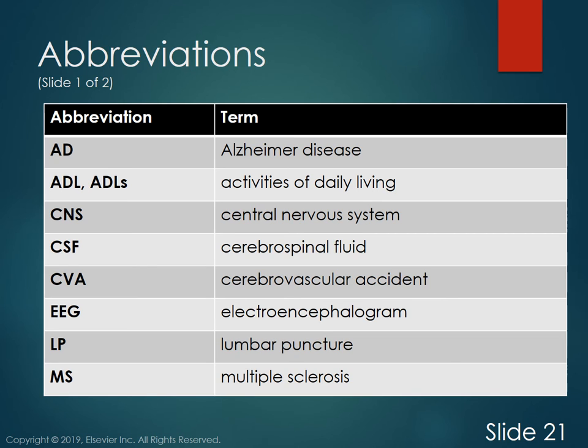CNS is the abbreviation for central nervous system. Remember, that's the brain and the spinal cord. And then CSF is that cerebrospinal fluid, that special fluid that bathes the brain and spinal cord, nourishes it, and protects it. A CVA is a cerebrovascular accident. That's the stroke that we talked about. EEG is the abbreviation for electroencephalogram. Remember, this is the record of the electrical activity of the heart.